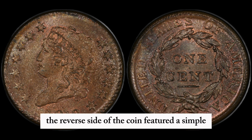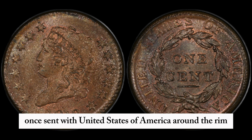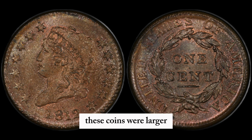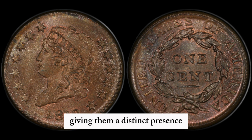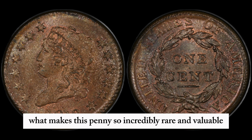The reverse side of the coin featured a simple yet elegant wreath encircling the words 1 cent with United States of America around the rim. These coins were larger and heavier than today's pennies, giving them a distinct presence. So, what makes this penny so incredibly rare and valuable?